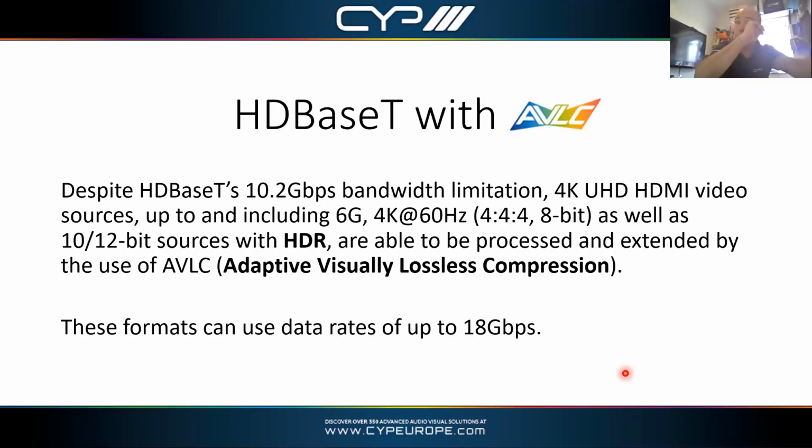So look for the AVLC in our marketing and on the product codes, and these are the products that can do the 4K 4:4:4 and the 4K HDR. This includes the common HDR settings you get from games consoles as well. So the 4K 60 4:2:0 HDR, the 10 and 12-bit that you get from PS4 Pros and Xbox One X's and things like that. And you know, because you had to test them, which was very hard. I occasionally have to sit and play a game just to make sure, in case anything changed overnight.